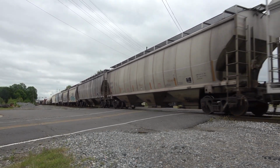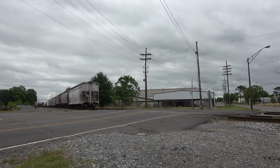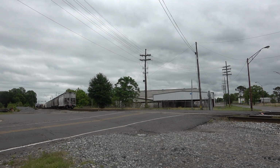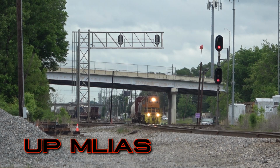With UP and CPKC both sending road trains through, you'd think it would be ALM's turn to head out. Well, that assumption would be wrong. Union Pacific had one more freight to send through, MLIAS, the northbound counterpart to the manifest we saw earlier.